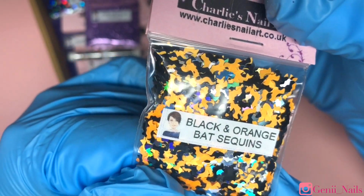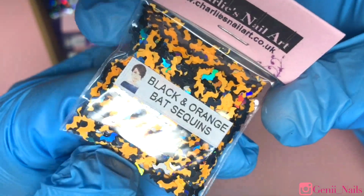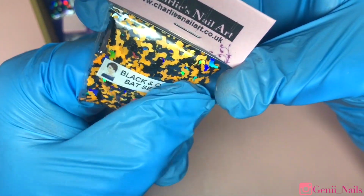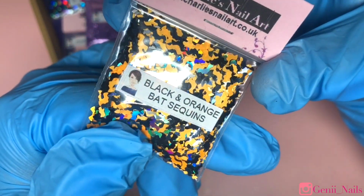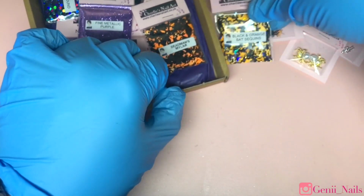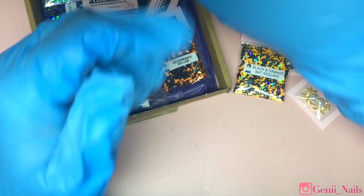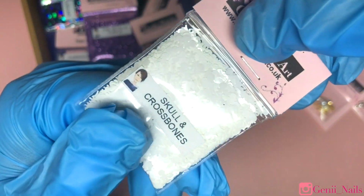And then the other bag that I'm going to be showing you guys shortly, which is the September nail art mystery bag, does go for, I believe, $12.99, $13. I'm not 100% sure, but if I do remember, I will put it up on the screen for you guys if you're interested.